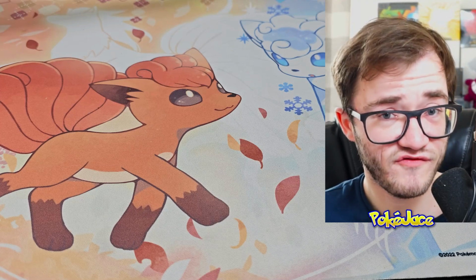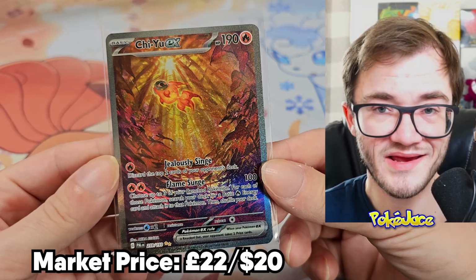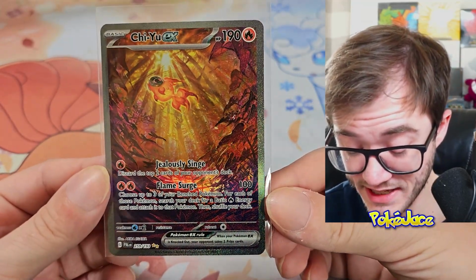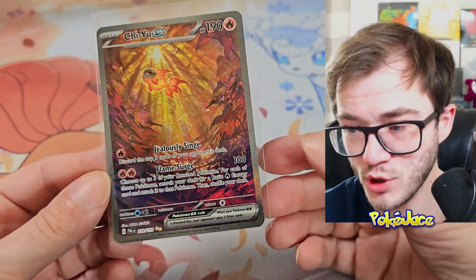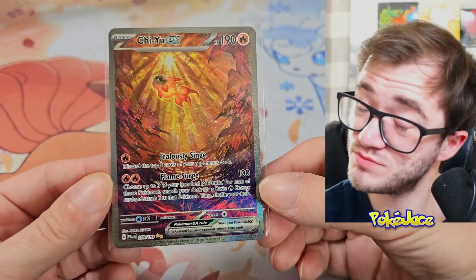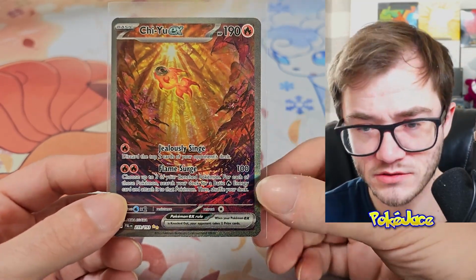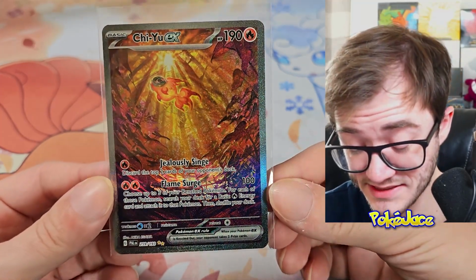Carrying on with the theme of fish, I've got another fish, and this is the Gyarados ex full art alt art, whichever way you want to call it, SAR, coming in from Paldea Evolved. This is actually one of my chase cards from Paldea Evolved. I haven't opened up a huge amount of packs, and this was pretty cheap, to be honest. Got this for about £20, I think it was £21, at the card show last weekend.